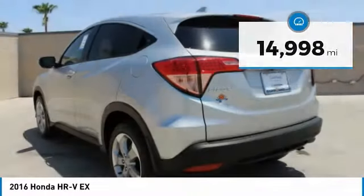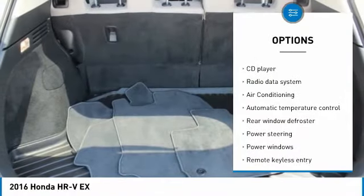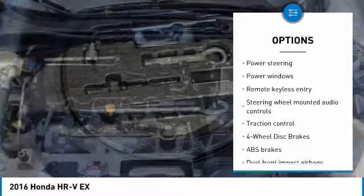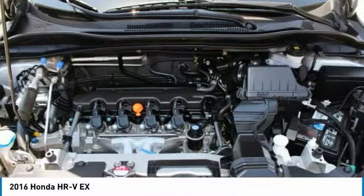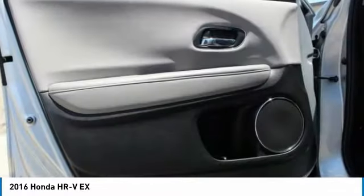Here are some of this vehicle's great options: traction control, air conditioning, dual airbags, power steering, four-wheel disc brakes, electronic stability control, security system, fog lights, CD player, trip computer. Your new ride is just a phone call away.